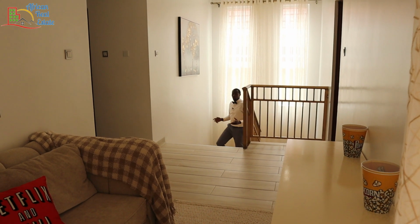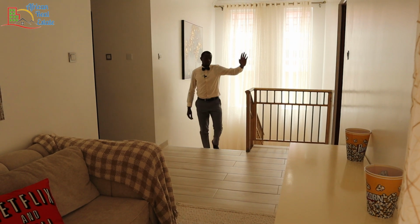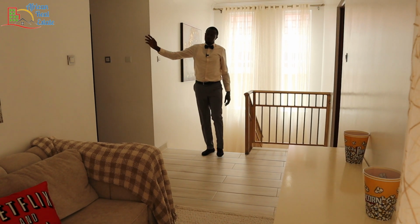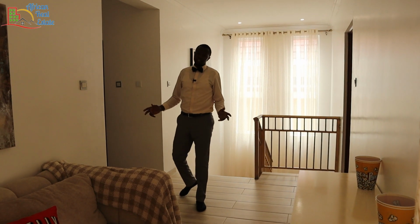In this level, we have the study, also the TV area. We also have the master bedroom on this side, the other two bedrooms on this side, and the shared toilet. Let's start with the study.